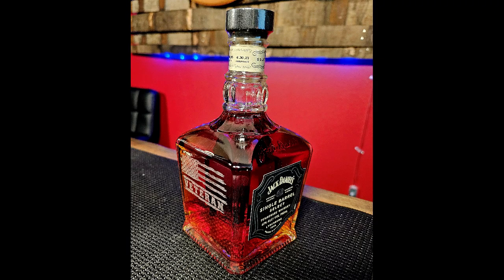We have this Jack Daniel's Single Barrel Select. It says Veteran on the side. So that was for Troy. I don't know if it shows up, probably doesn't show up in this lighting, but I'll try to get a picture of it. Base exclusive product.